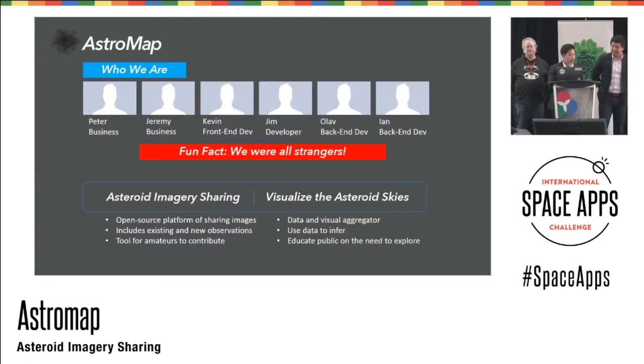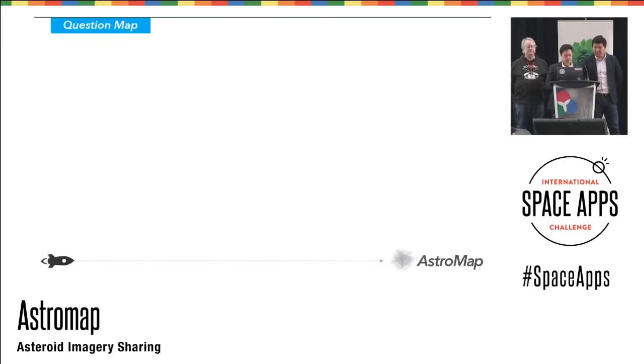We decided to work on a merge of a project: the asteroid imagery sharing project, where NASA wanted us to create an open source platform for sharing images, and the visualize the asteroid skies project, which go hand in hand. So let's start with our thought process. In space, there are approximately 1,000 near-Earth objects that are more than 1 kilometer large, but we don't necessarily know much about the NEOs that are smaller. As a result, they potentially pose threats to us.